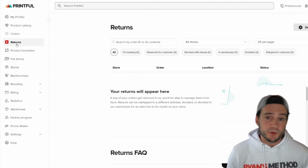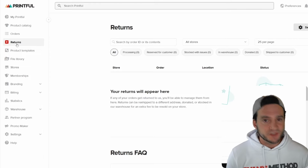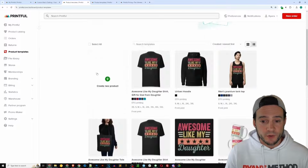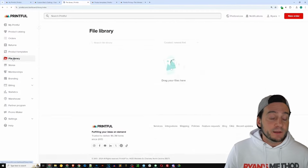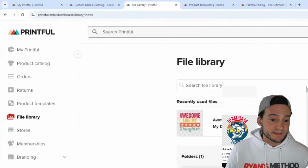Printful can reship it within a certain window. Otherwise, it just gets donated. So typically, most of my stuff just gets donated, honestly. Product templates, we already talked about. This is where you should create products. File library, all your designs you can find here, okay? So if you need to access them, you can go ahead and do that.